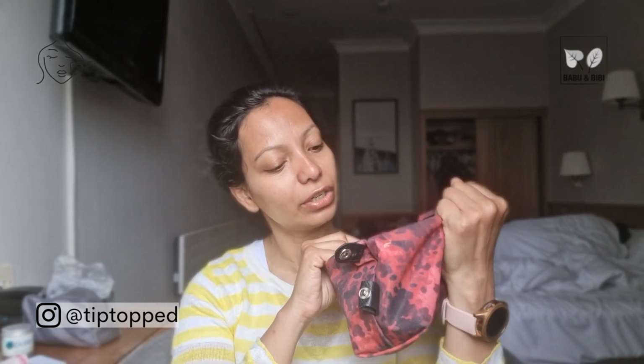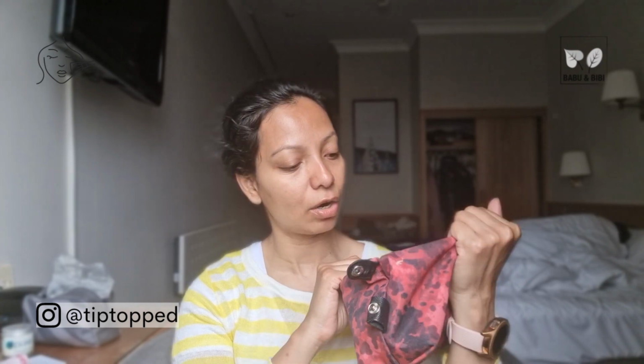So this is my travel makeup bag. I always have a travel bag ready with bits and bobs, medicines, toiletries, and of course my cosmetics. Let's quickly have a look at what I have in there. So these are all the things. You'll get to know all of them as we get along.